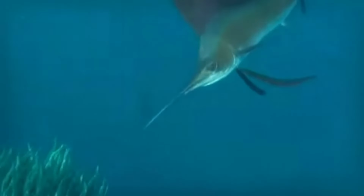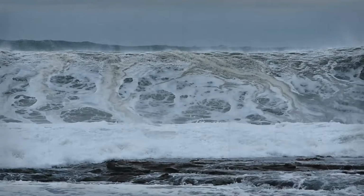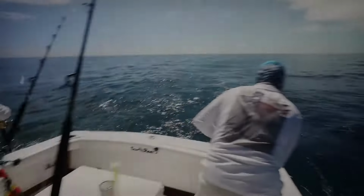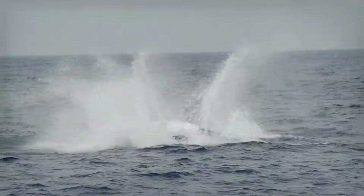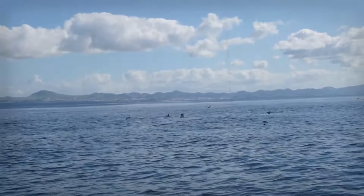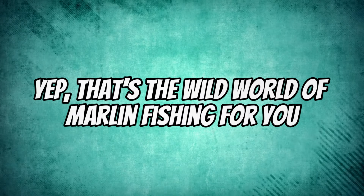But hold your reels, folks. Before we embark on this aquatic adventure, let's set the stage. Picture this: a vast expanse of ocean, teeming with life, where every ripple tells a story. Now throw in some variables like sea conditions, location, and even the lurking presence of predators. Yep, that's the wild world of marlin fishing for you.